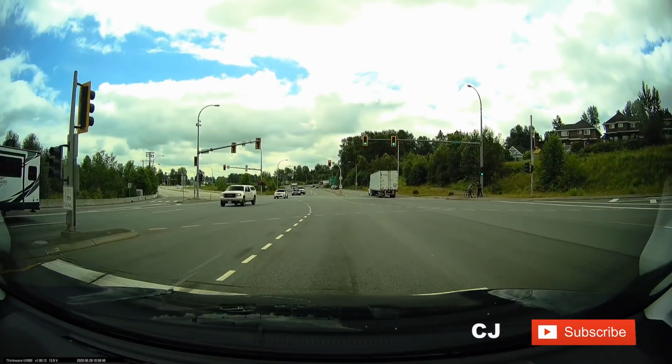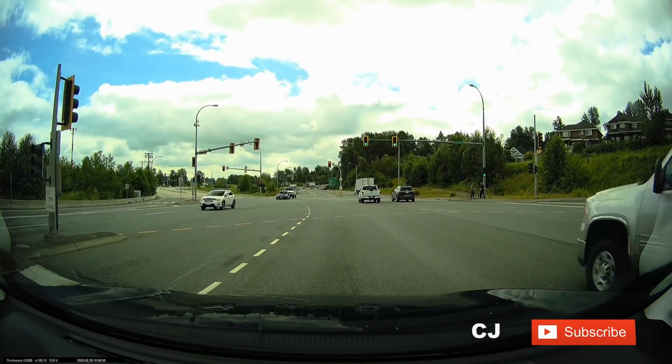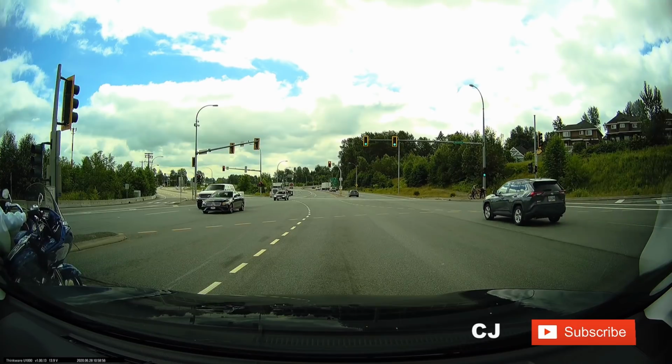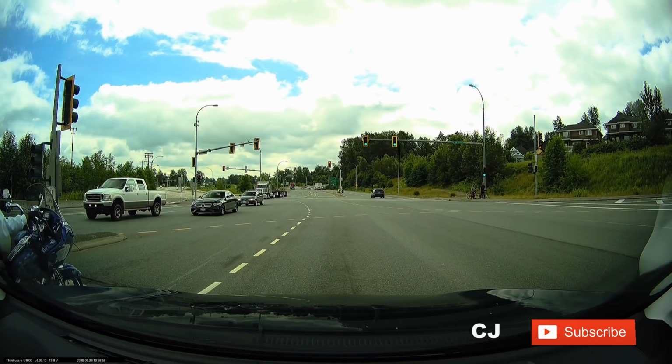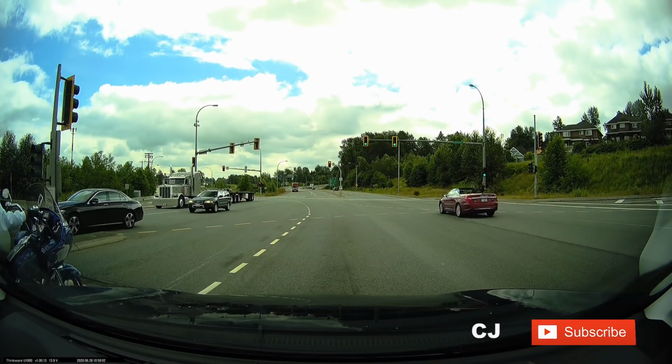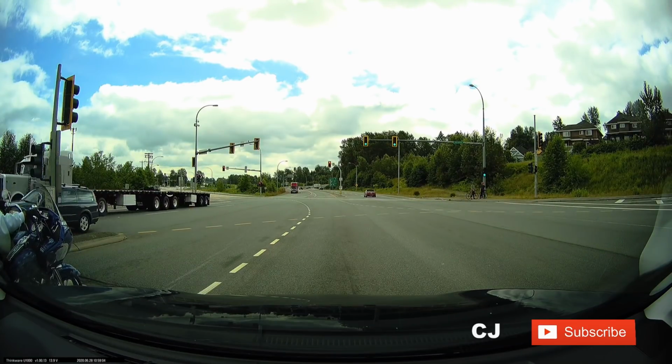Here's a bizarre situation going on here. Take a look on the left-hand side of the screen. Looks like this Mercedes is trying to turn left, even though they don't have a left turn arrow. And instead of just going to the next left turn, they're trying to stop in the middle of the road, only to get honked and harassed by drivers till they move.